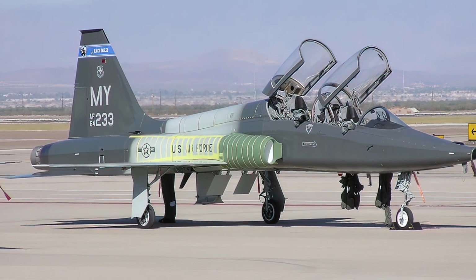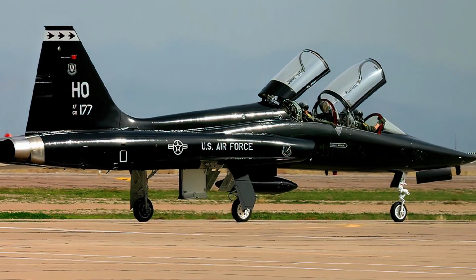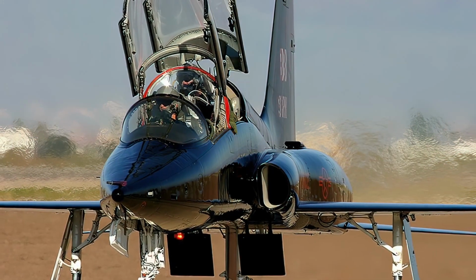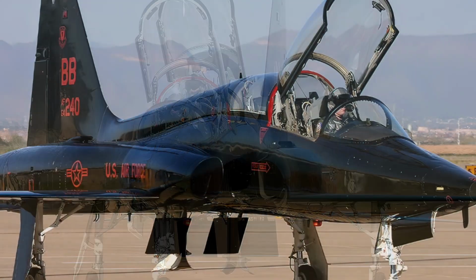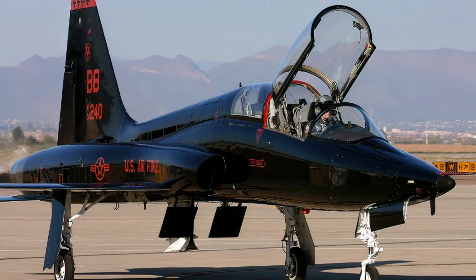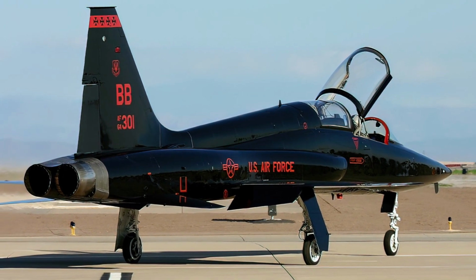the aircraft. The T-38 is equipped with two General Electric J85 turbojet engines that provide a total thrust of 5,800 pounds. The T-38 has a wingspan of 25.3 feet, a length of 46.3 feet, and a height of 12.8 feet. The T-38 has a maximum takeoff weight of 12,500 pounds and a range of 1,140 miles.